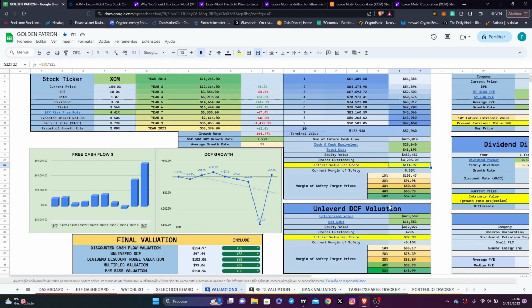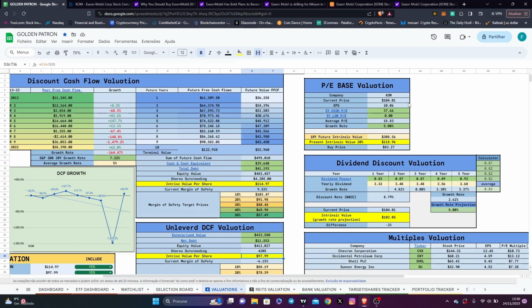Then we had the unlevered discounted cash flow valuation. All we had to do was get the enterprise value, net debt, and this data automatically fills in and gave us an intrinsic value of $97.99. Then we moved on to the PE-based valuation, which is one of my favorite valuations.